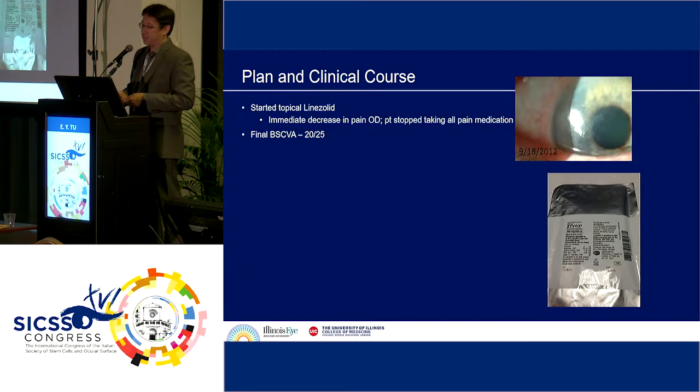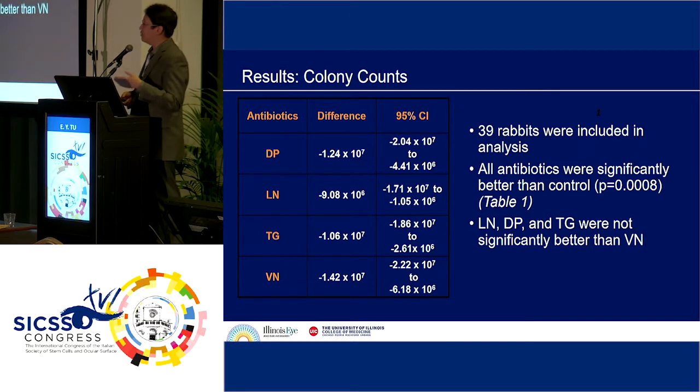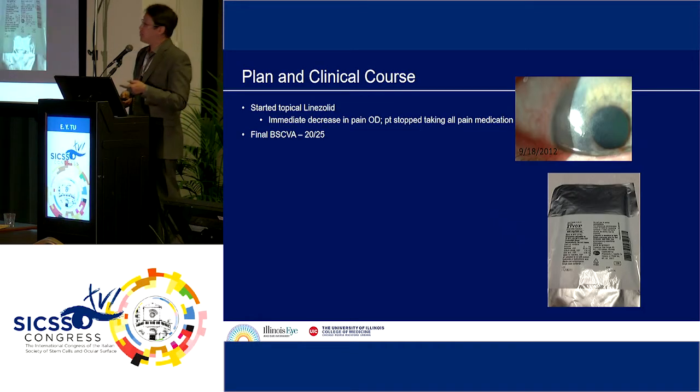And you can see here that really the colony counts, it's very effective against strep pneumoniae as a topical treatment in these rabbits, and really had fairly equal efficacy to some of the other antibiotics. So in this patient, she agreed to use topical linezolid.